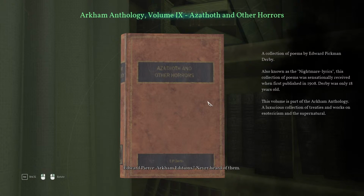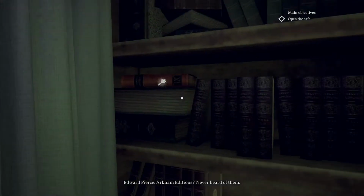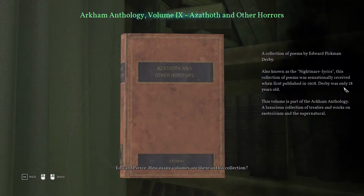A collection of poems by Edward Pickman Derby, also known as the Nightmare Lyrics. This collection of poems was sensationally received when first published in 1908. Derby was only 18 years old. The volume is part of the Arkham Anthology, a luxurious collection of treatises and works on esotericism and the supernatural. Well, okay. How many volumes are there in this collection?